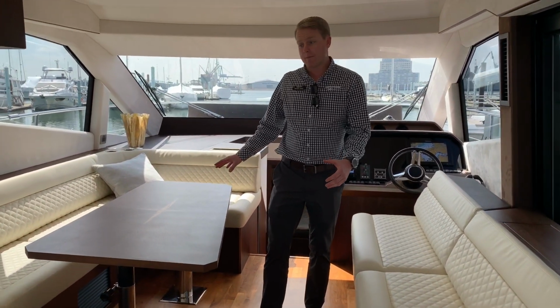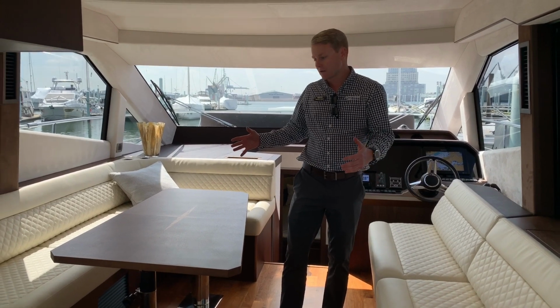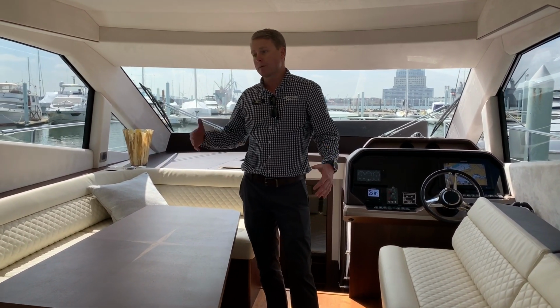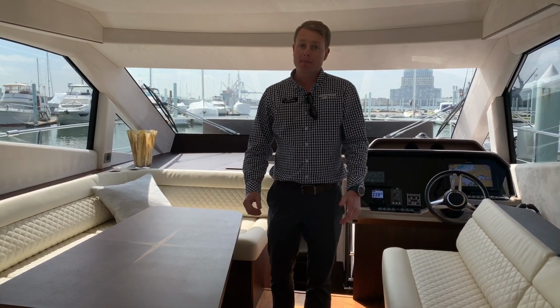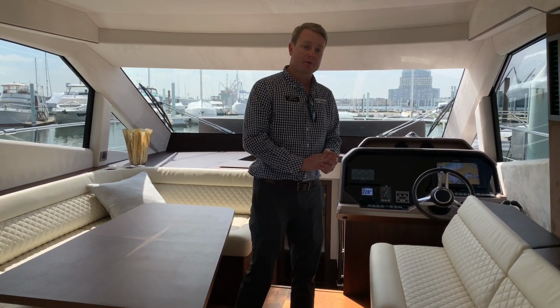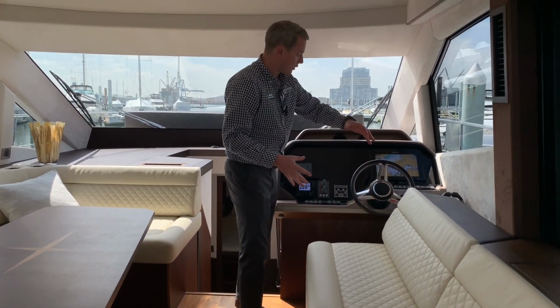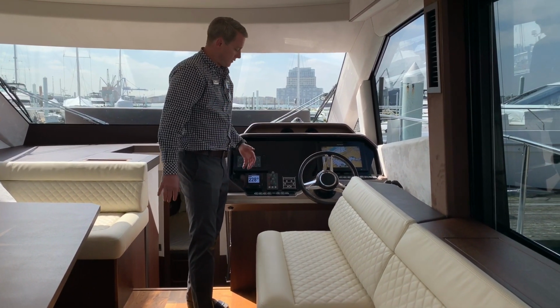Very large table. Room for 8 people to hang out, sit, be comfortable, still without that claustrophobic feeling with all the light that you get on either side. With this being a flybridge, there is an upper and lower helm. Both are fully functional. This seat swivels over, be a great place to take the helm.